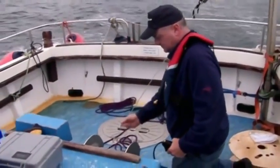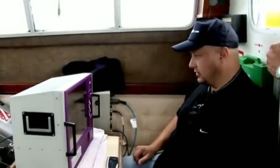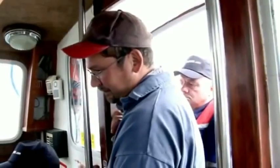Tweaking the tow should sharpen the image. 120 metres to run. Bill Smith's years of experience pay off. Innes gets vital information with which to plan a further dive.